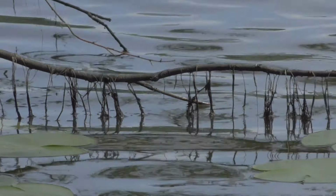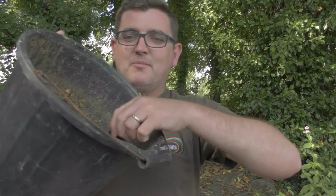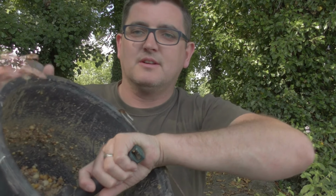So the day's plodded on. Rachel's come and picked Eddie up. William was supposed to come down, but he was playing in his cousin's house, so he didn't want to come. So it's just me. I've got a lovely, peaceful 24 hours left of the session. So I've literally got, where's my bucket? Proper mix to go out later on.